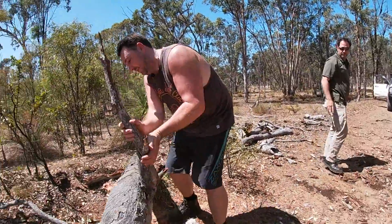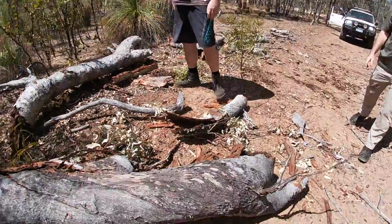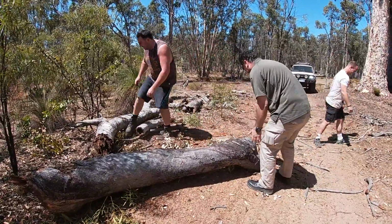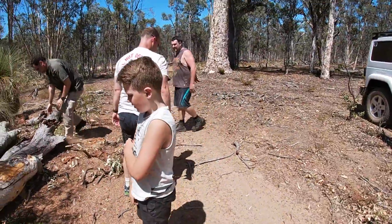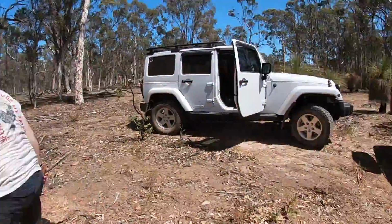And oh, look at that, Mr. Muscles. How heavy do you reckon that one is? Drop the dead tree on the light one. Megan, look at that. Yeah. A few seconds work and it's all open. And you don't have to create another track. So there you go. Our good deed for the day. And we will carry on.